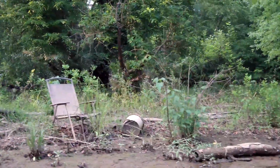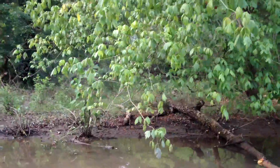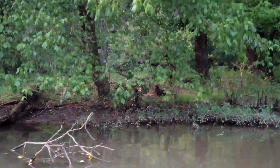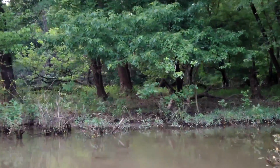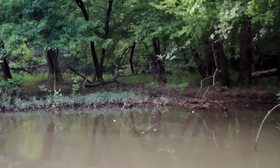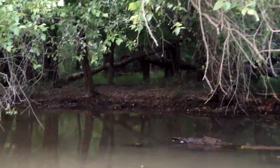Alrighty, so there's that chair again. I just went by it again. Let's go on up here a little ways. See, this is a beautiful area. I absolutely love this area. This is wonderful. To show you around here, I wouldn't have time to do any kind of bushcrafting or camping or survivaling or any of that kind of stuff that you're used to me doing. So let's go over here.